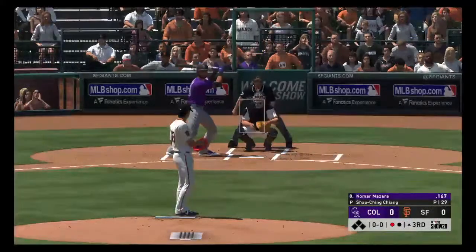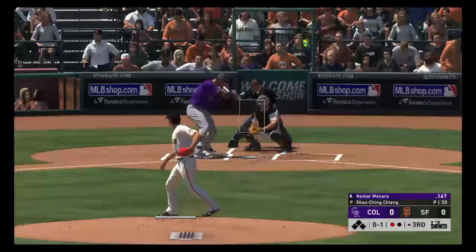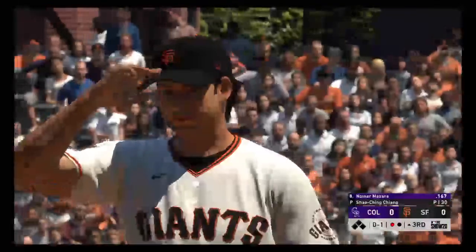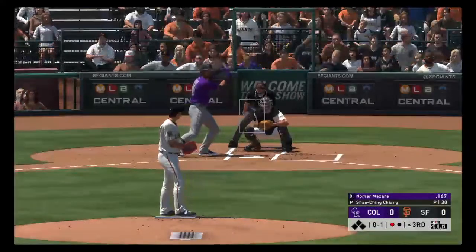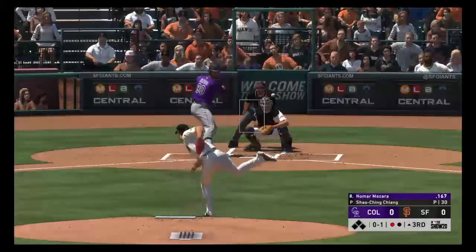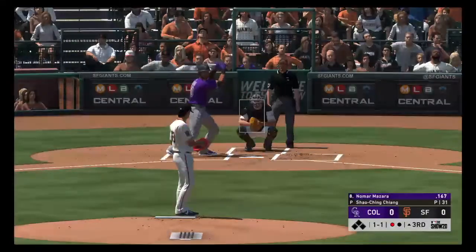Digging in, Nomar Mazara, and he's looking to get it going. Off to a bit of a slow start this year. Here's the pitch. Check swing called strike. 0-1. Ready with the 0-1 pitch. Lays off the slider, and it's 1-1. Third inning, no score to this point.